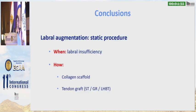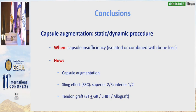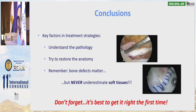In conclusion, I use only the labral augmentation as a static procedure in recurrent anterior shoulder instability when I have a labral insufficiency, and then I can use a membrane, I can use a collagen scaffold, I can use a tendon graft, whatever I like, even the biceps, the concept basically is the same. When I use a capsule augmentation as a dynamic procedure, the problem is not only the labrum anymore, but also the capsule, due to recurrent instability or connective tissue disorder. It is always important to evaluate the patient, to visit the patients, don't forget it.